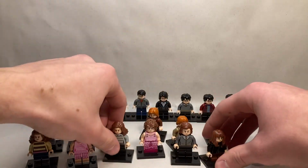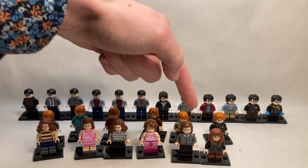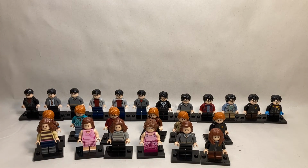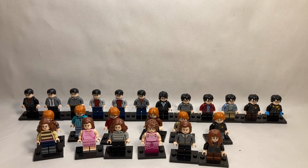Quite a lot of characters here. She has some really good variants, I think better than Ron, because all of these are exclusive prints. These two are not. However, for exclusive variants, I'll take it. And I'm really happy to get a bunch more Hermiones with some really great prints.